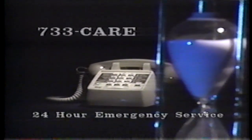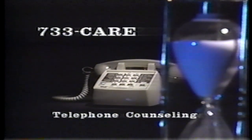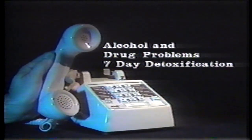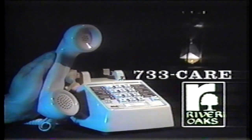Time. If you feel time is slipping away, if you or someone you know is feeling overwhelmed, depressed, or unable to cope, help is just a phone call away. 733-CARE puts you in touch with River Oaks Crisis Center, dedicated to assuring that you are never alone in times of crisis. If you need help or someone to talk to, River Oaks Crisis Center always has the time. Call 733-CARE. River Oaks Crisis Center, a service of River Oaks Psychiatric Hospital, New Orleans.